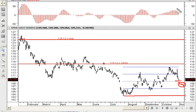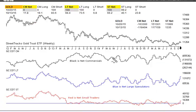We're seeing the price oscillator heading lower, and when we look at the commitments data from last week, the commercials are at zero on the sentiment index. You can see they're heading down here, their net position, with the large speculators and the small traders heading higher. That's not usually a good scenario.